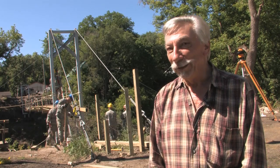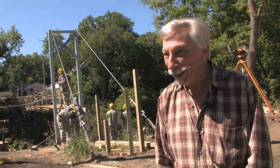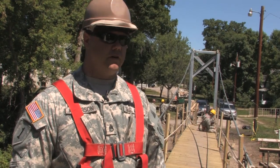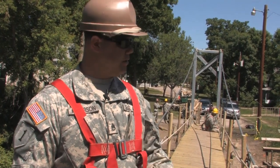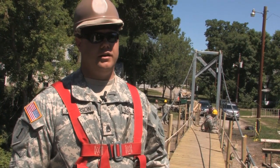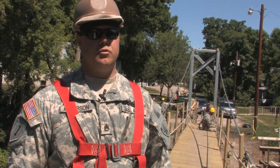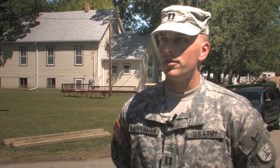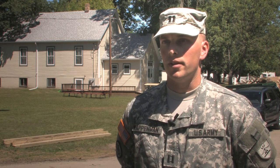Looking great, and I got to say the Guard has been excellent to work with. You've done a dynamite job. I'm happy as a kid in the candy shop, to be honest with you. They've had a blast so far working on it. The mayor has been great to work with, and they're looking forward to getting this project done in a couple of weeks. A lot of these soldiers, they love operating equipment.